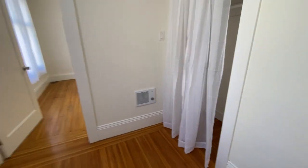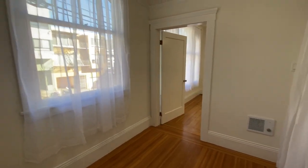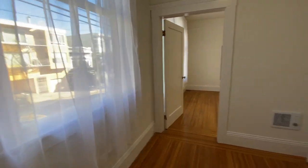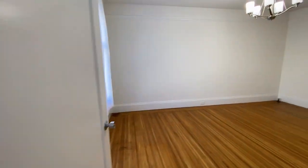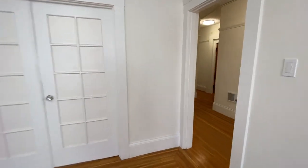Okay, here is bedroom number 2. It is the smaller of the 2. I'd say like a small twin size bed. Prior tenant used this as a home office, but it does have a window, a closet, and a door, so it could function as a small bedroom or be whatever type of space you might need. Closet there, heater. I know so many people are working from home right now.